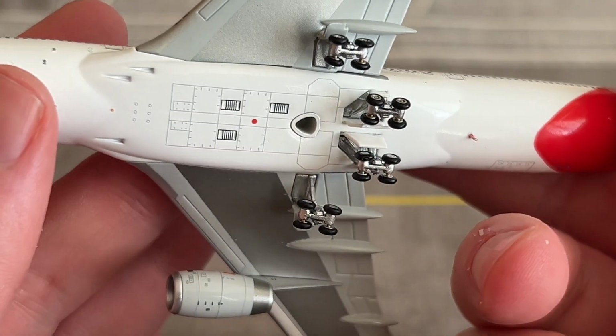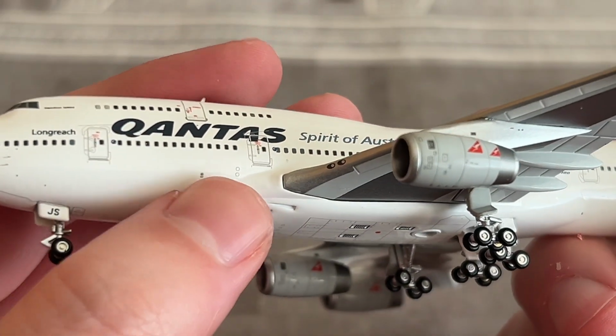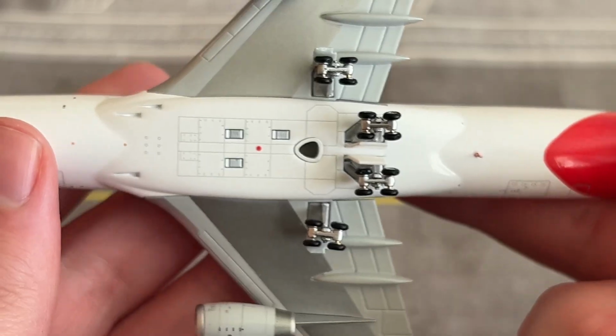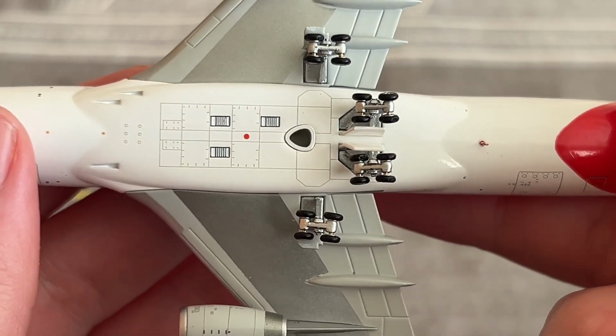there are some awesome details on the belly of the 747, and of course there's no crease line whatsoever. I think, as I mentioned, one of the best molds for the 747. Let me know in the comment section below who you think has the best 747 mold, but I think HX Models would have to be up there surely.